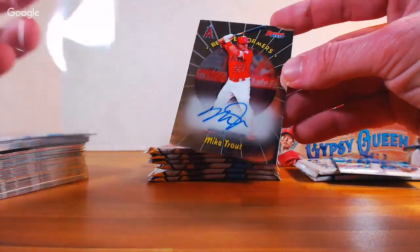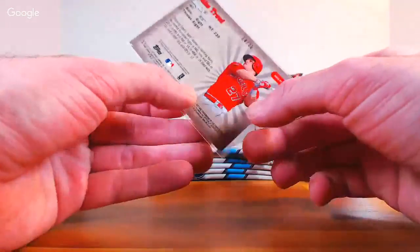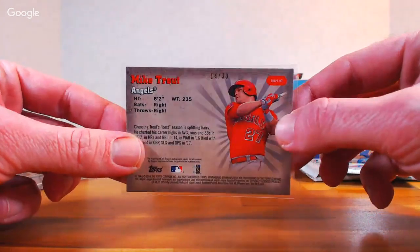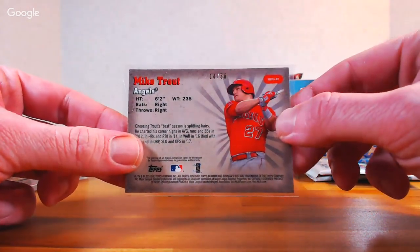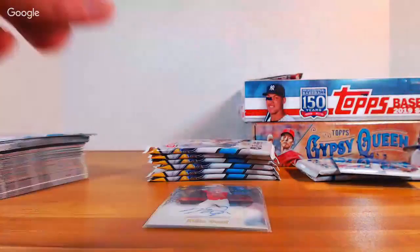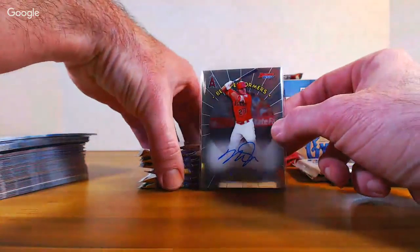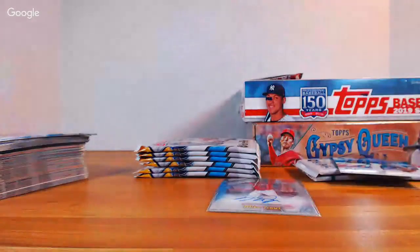Best performers, Mike Trout, auto. That is numbered 14 out of 30. Holy cow. Get a top loader for that immediately. Wow, my hands are sweating after that one. No, I'm not even going to stand it up.